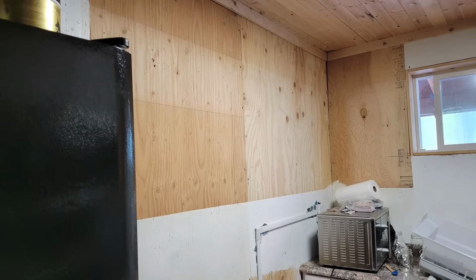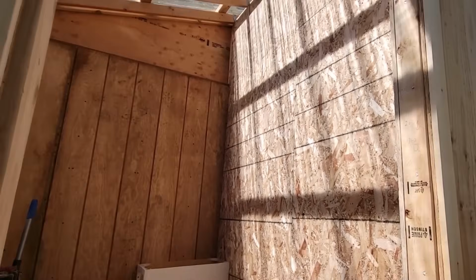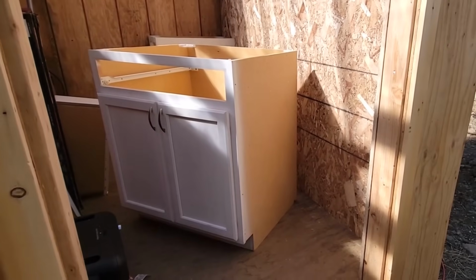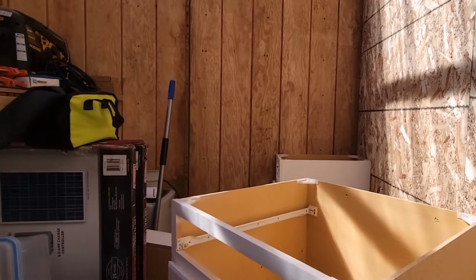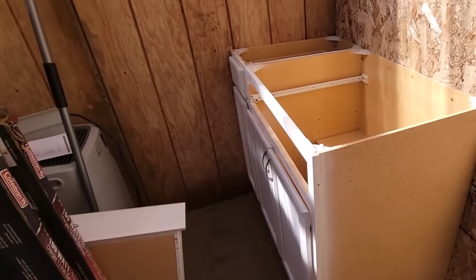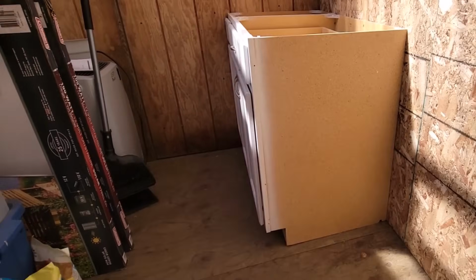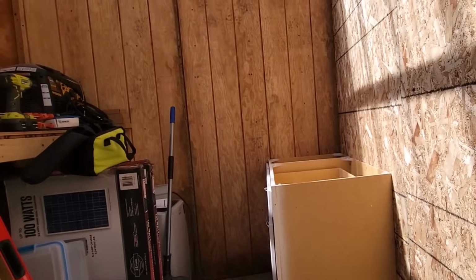But I'm taking some of the old cabinetry and bringing it over to my shed in order to make a little workstation and just have a lot more efficient storage. This is what it looked like before I started putting stuff in there, and so far it's looking like this. I have a couple of base cabinets in and a couple of wall cabinets, and as soon as I get all the cabinets in here done, I'll go ahead and do another video and show you all what the progress looks like.